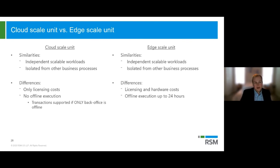The similarities are that they're independently scalable workloads. Any workloads that occur within the warehousing or manufacturing space get pulled out from the central hub, and they scale on their own, and you can have these by facility or however your technical architecture needs to be. And as we talked about before, these are isolated from other business processes. Differences: the cloud scale unit is going to include licensing costs, but you're not going to have to pay for additional hardware because it's not on-prem. The edge scale unit is going to have licensing and hardware costs, so both of those will be included.